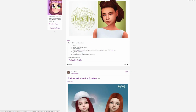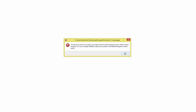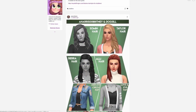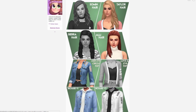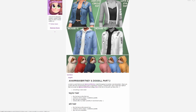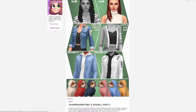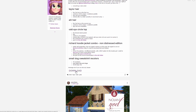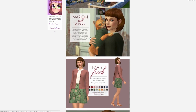So we're gonna grab these really fun cute buns. If I haven't already, which I think that I did, I just really want to make sure that I get that hair, y'all. I don't want to pass that one up. So here are some other hairs. I've already actually downloaded all of these. However, I will say the Richards, the odd eye circle top, those are definitely intriguing. Now I do think I can pick and choose. I don't actually have to download, you know what I mean, specifics, but hopefully that's all that needs to be done. The Sim is so cute.